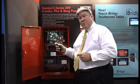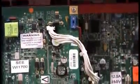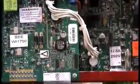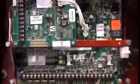We can change codes remotely. We can do anything to the burg system. We can pull history. We can pull logs. We can pull AHJ report. But it doesn't affect the fire side, which is very important to the AHJs.